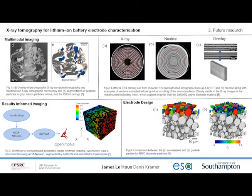So by combining these two different techniques, we can then start to see where the lithium ions are moving through the substrate and moving through the structure. And combining these two things, you know, operando as well, means we can then start to really see and understand the processes happening within the battery. Both of these were published within the last year. Then bottom left, this is the idea for my postdoc, which I'm going to be starting next month.